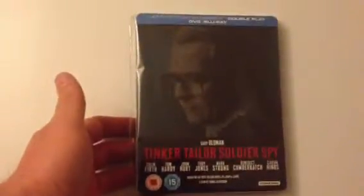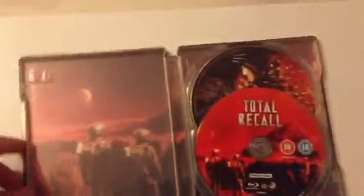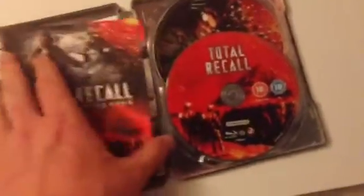Tinker Tailor Soldier Spy. That's it, don't really care for that one. We have Total Recall, the director approved edition. Haven't seen the remake, but haven't heard great things on it. Still prefer this Arnie classic.